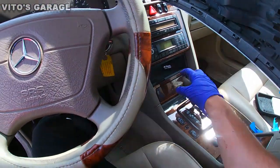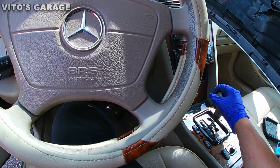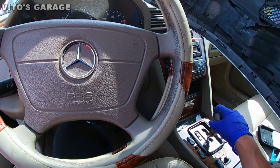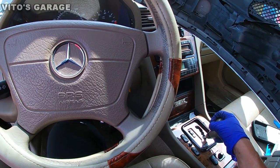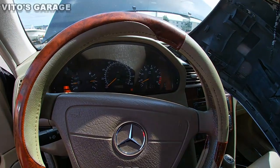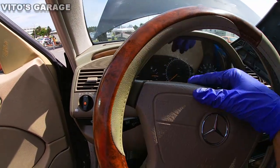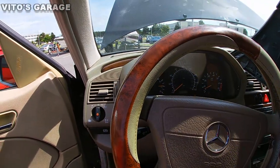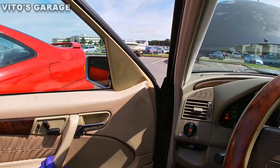Brakes are good. Wow. Well, it's also possible that we have some bad engine and transmission mounts, but the transmission engages. Horn works. Very nice.